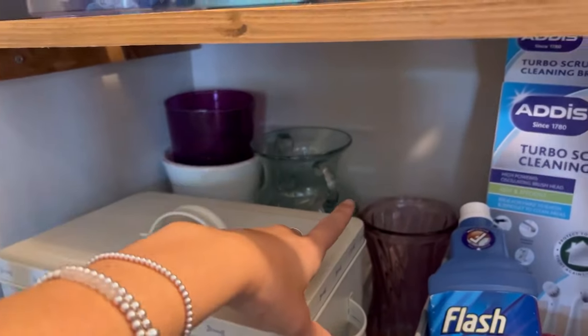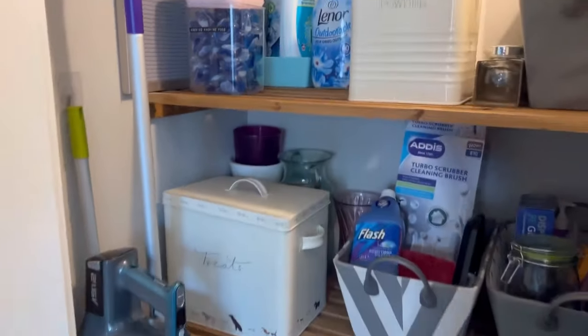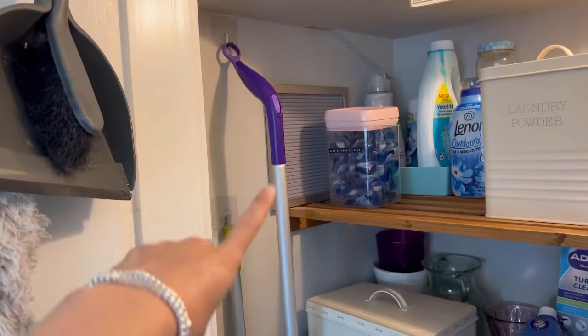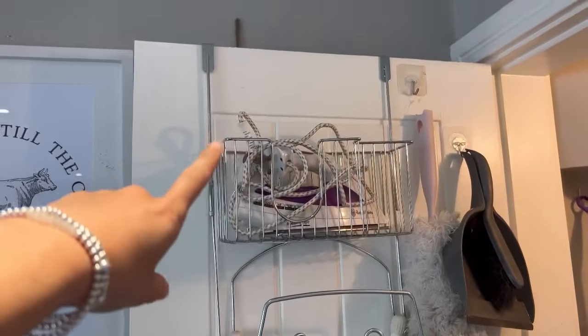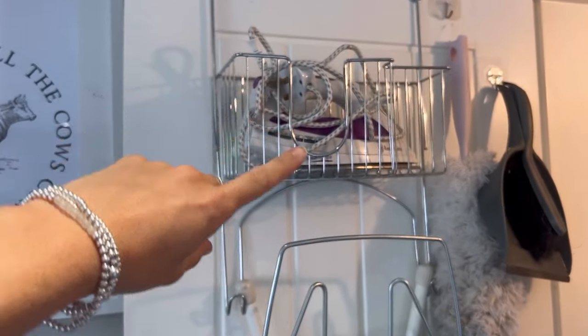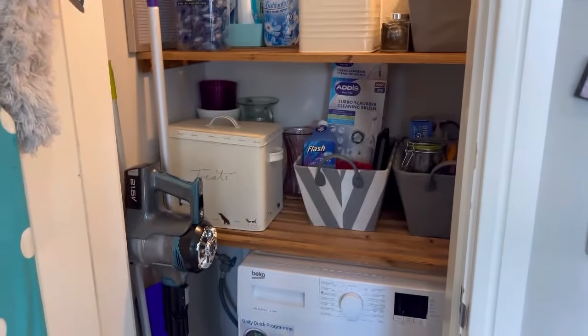And then I've just got my vases at the back there. So yeah, really happy that it's so much more organized and I just know where everything is. I've got the mop hanging up there, the sweeping brush and the Hoover as well, and then we've got the ironing board on this really good hanger, and it has the ironing compartment as well, so that saves a lot of space. And yeah, really like that. So yeah, really pleased that is another job done.